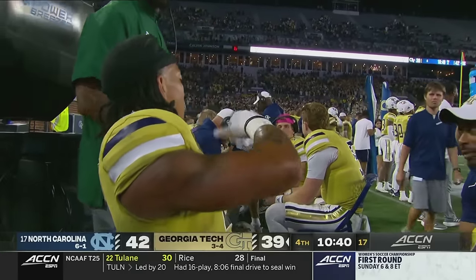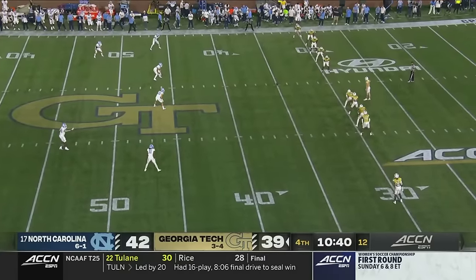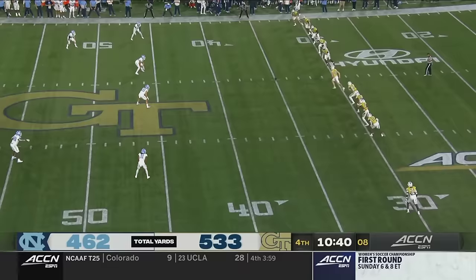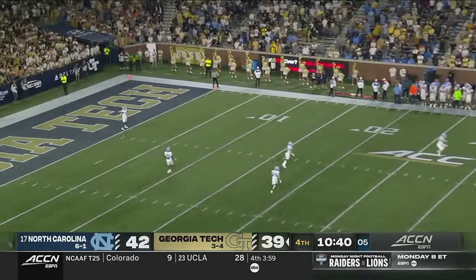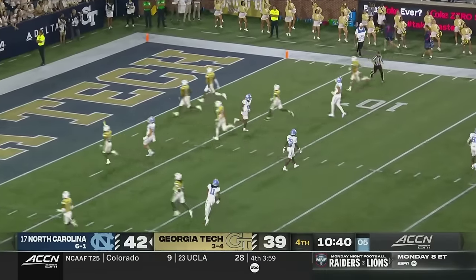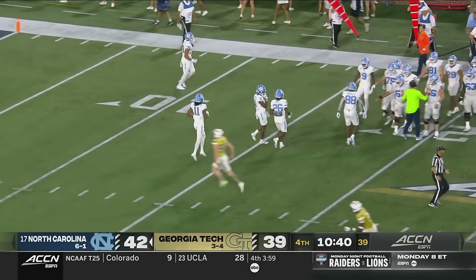Doc Chapman, who had Carolina's longest kick return of the year, is deep. And he's going to let that go halfway back. By the way, Carolina only had 49 yards all year in kickoff returns prior to Chapman's long one a moment ago.